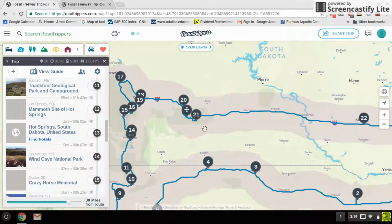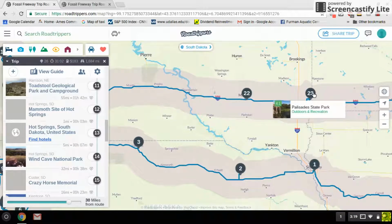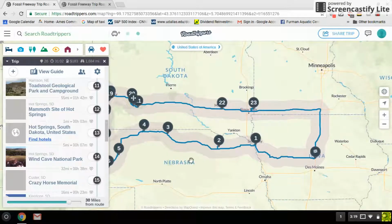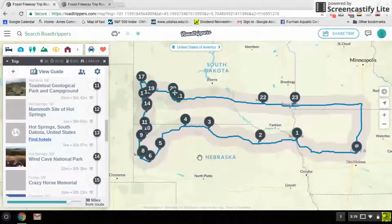And then we just have a long drive to our hotel here. And to break the day up, it's a short drive home from there. So when you get home, you have time to put your stuff away and everything. You can have a little picnic at Palisades State Park. That's what we did. So that gives you an idea of what this trip would kind of entail.